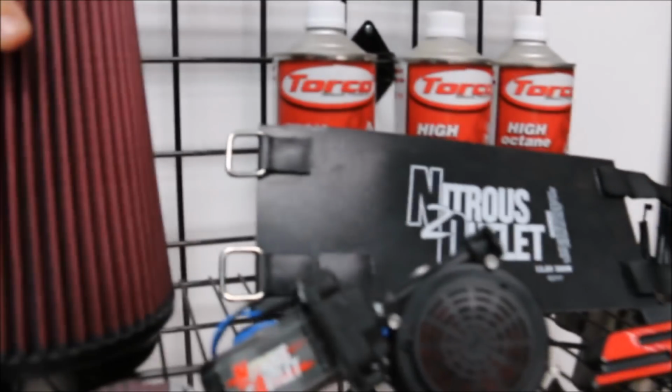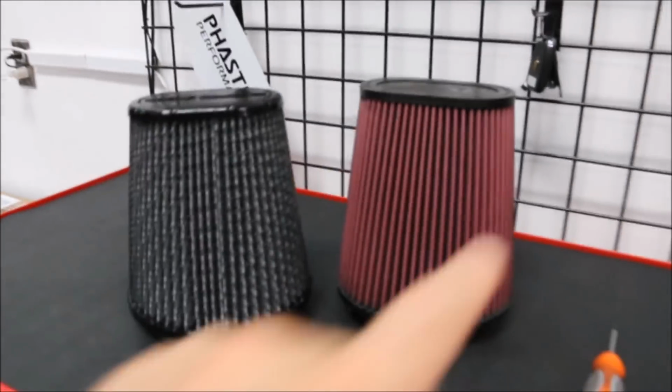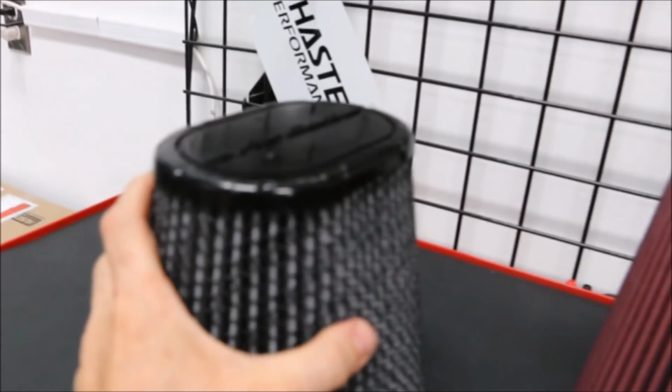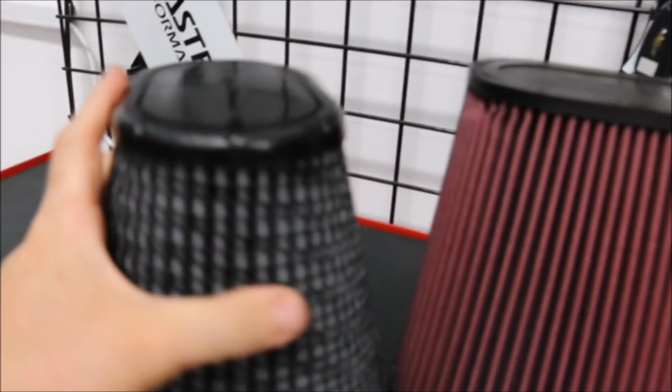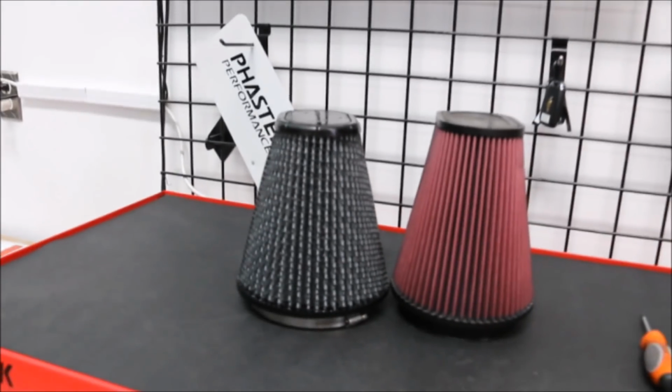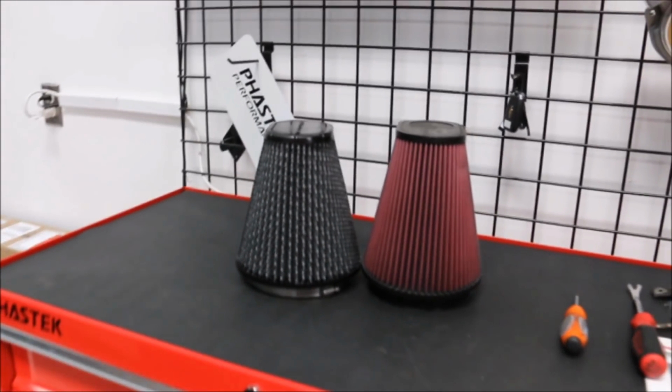So if you want to know what the dry filter and the oil filter looks like from Roto-Fab, that's the difference right there. That's the oil filter. That's the dry filter look. Really like the dry filter look on it. It's got a nice sturdy case around it. Obviously it's a little bit more than the oil filter. But that's what you're going to get right there. That's the difference.